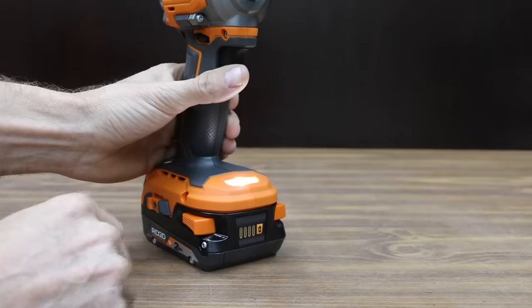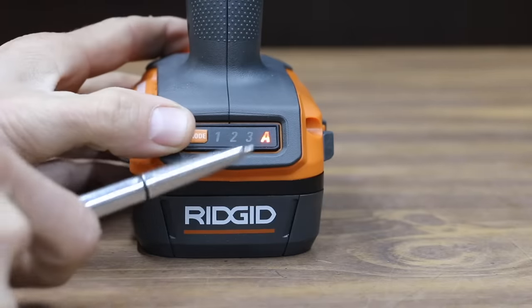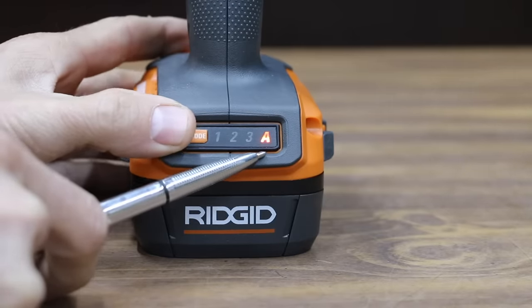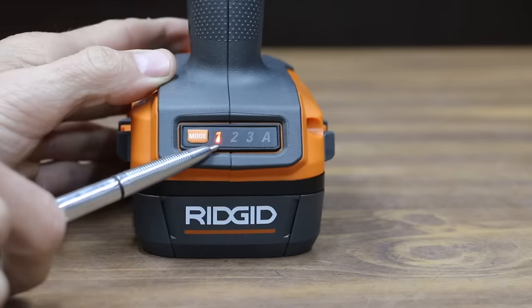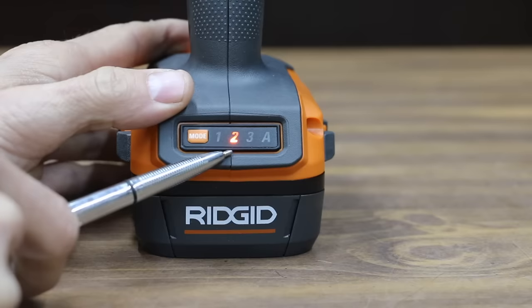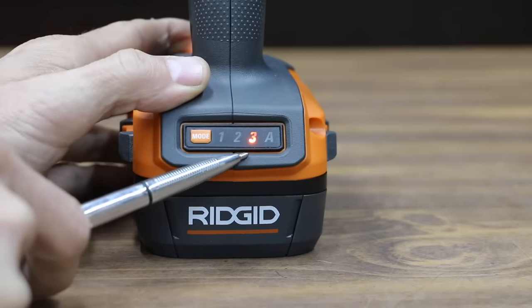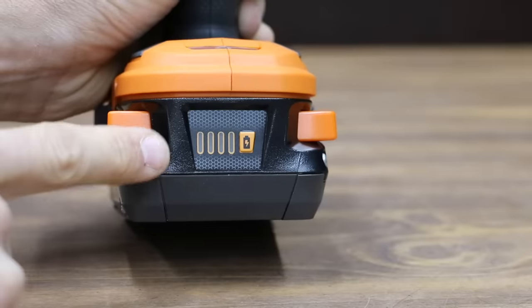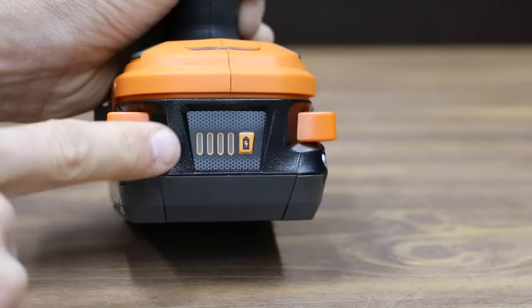Pretty bright LED light. The Ridgid has 4 modes. Auto mode is indicated by A on the mode selector. 0 to 2800 RPM in auto mode. Low is indicated by 1, 0 to 850 RPM. Medium is indicated by 2, 0 to 2100 RPM. High is level 3, 0 to 2800 RPM. The auto mode offers protection from over-tightening fasteners. While the tool doesn't have a battery level indicator, the battery does.